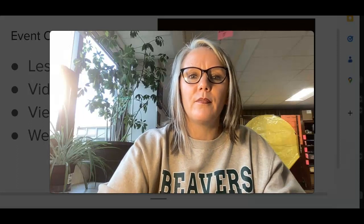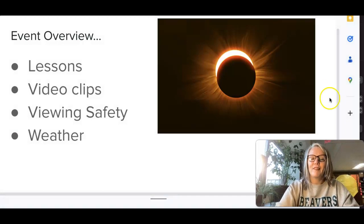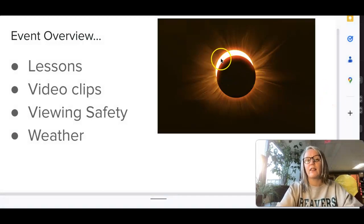If I show you this picture here, it looks like they're exactly the same size. And we know that the moon is much smaller than Earth, and we know that the sun is much bigger than Earth. So what's the deal with that?